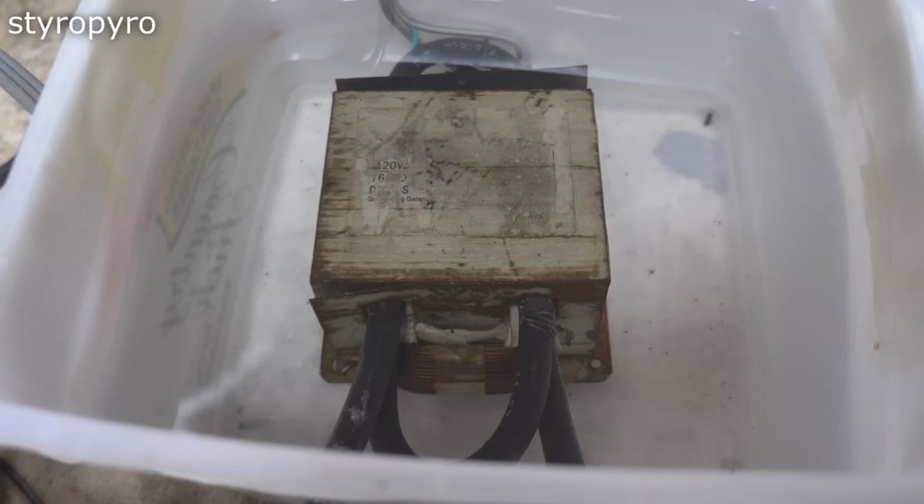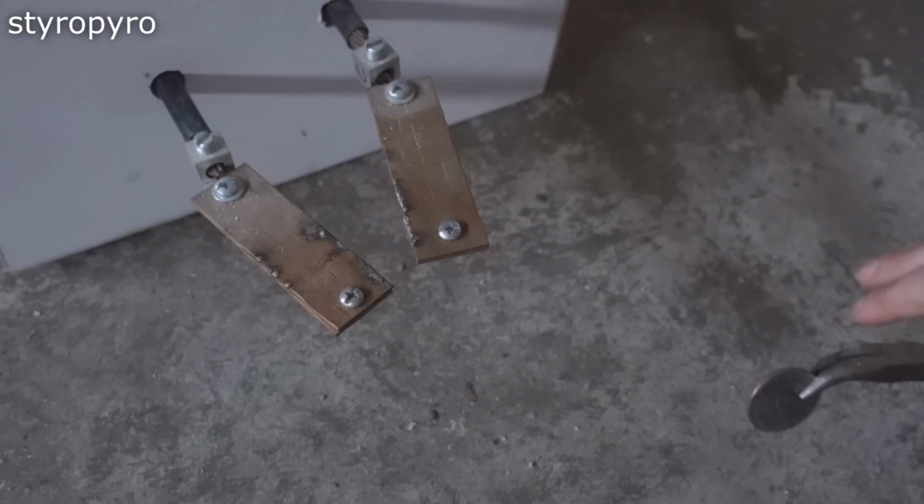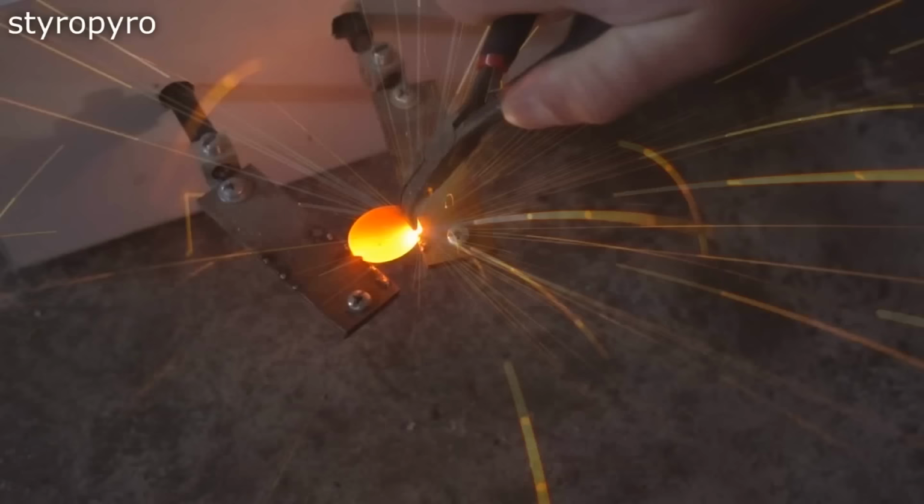Here's a big transformer that I modified so that it converts high voltage low current into low voltage high current. Now the voltage is actually way too low to shock me, but the current it dumps is so extreme that it can heat up this coin until it's red hot.